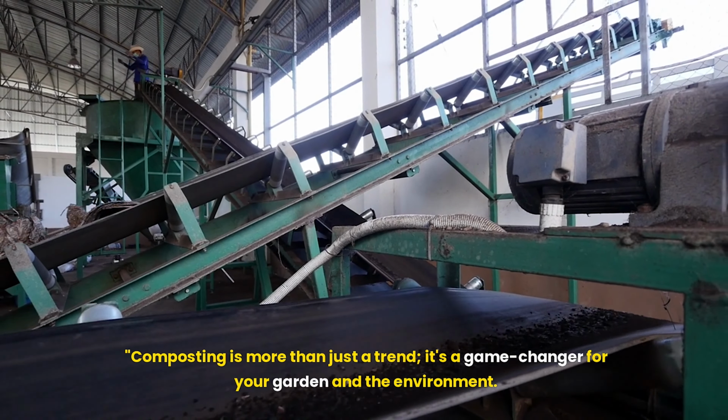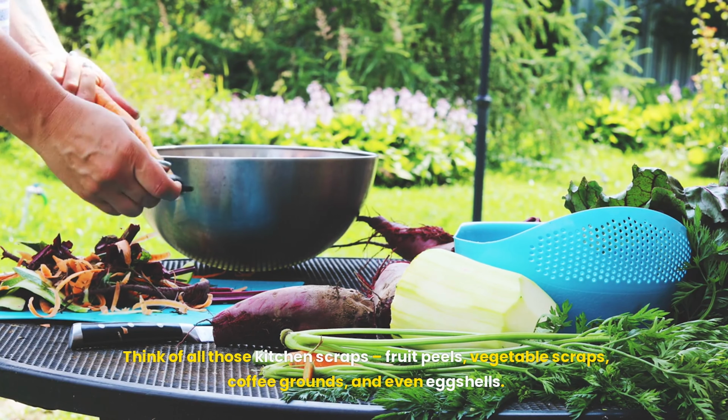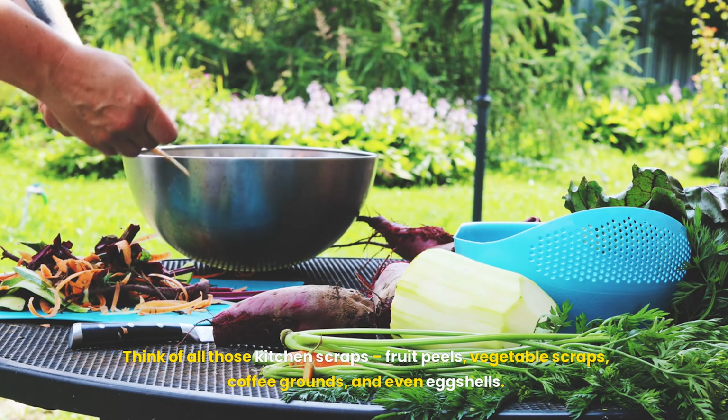Whether you're living in a city apartment or have a spacious backyard, composting is for everyone. Let's dive into the secrets of creating the perfect compost. First, let's talk about what you can compost. Think of all those kitchen scraps, fruit peels, vegetable scraps, coffee grounds, and even eggshells.